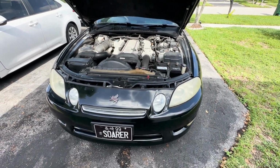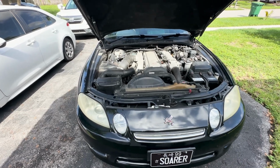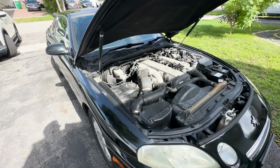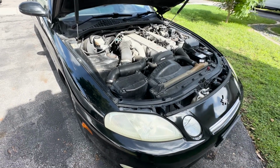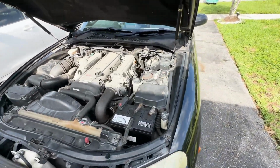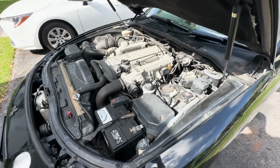I once upon a time also had a '99 GS300 with a 2JZ-GTE VVT-i swap in it, and unfortunately, I crashed the car. Not my proudest moment. I wasn't paying attention, and yeah, the rest is history.